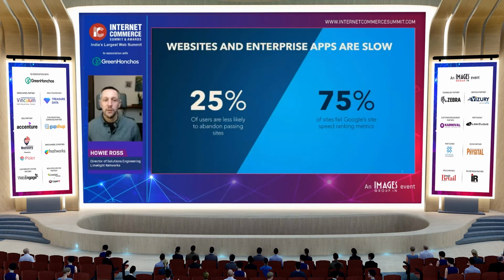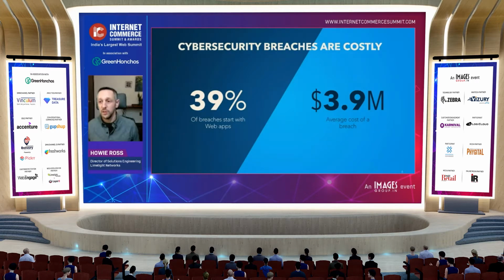And that's why websites and apps are still slow. Despite 25% of users being less likely to abandon a site that passes Google's Core Web Vitals ranking metrics, 75% of sites fail those metrics. And I don't have to tell you that cybersecurity breaches are costly, but the pace of security breaches in the cloud is increasing year after year. But it turns out that 40% of breaches start with web applications and misconfigurations.